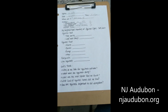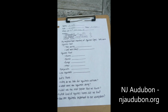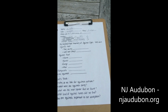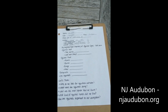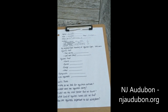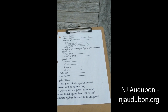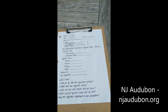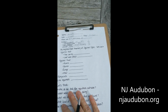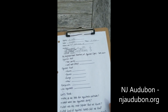Okay, so for our neighborhood inventory for squirrels, we're going to look for their nest. There's two different ways that squirrels make a nest. One is in the tree itself, and one is a nest made of leaves called a dray. We're going to look for squirrel food: acorns or berries, fungi, or they eat some other things like young leaves on new plants. We will look for footprints. I can't guarantee anything. I did not scout out and make squirrel footprints. And of course we'll look for live squirrels. So we're going to make a tally. Now, for those of you thinking about squirrels, why do you think squirrels are important to study? Why are they important to our ecosystem? Well, we'll find out as we hike.